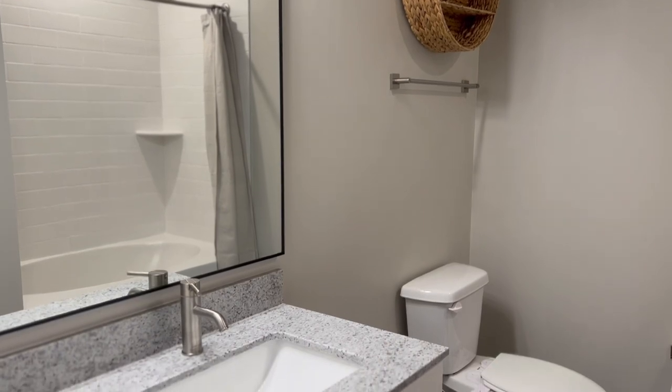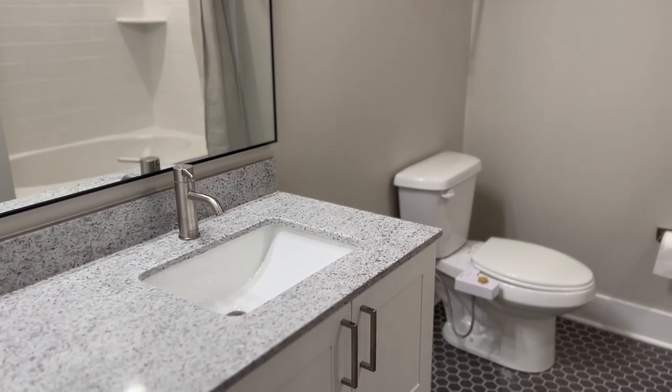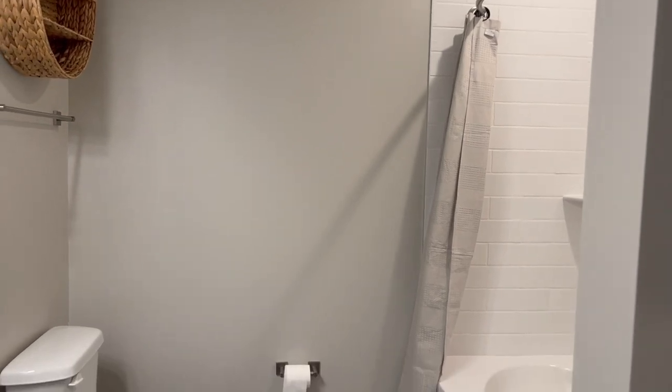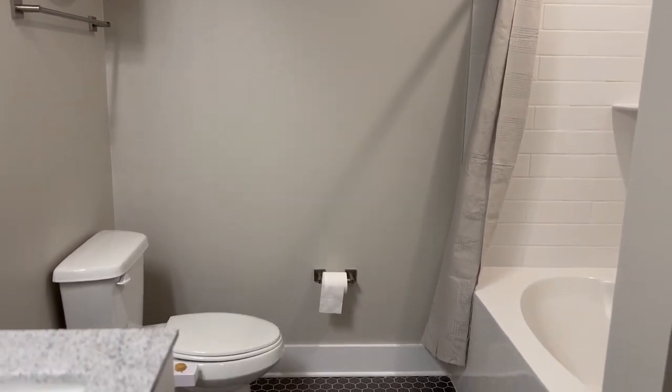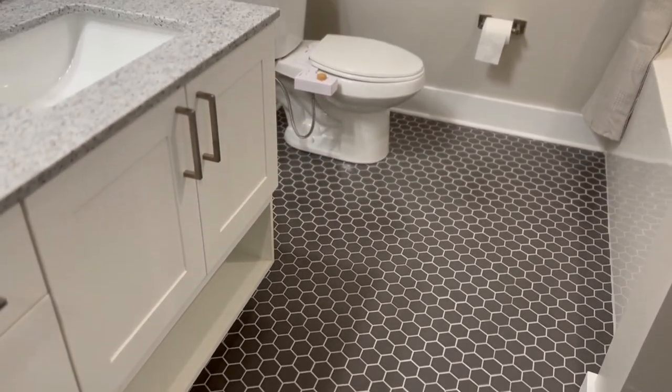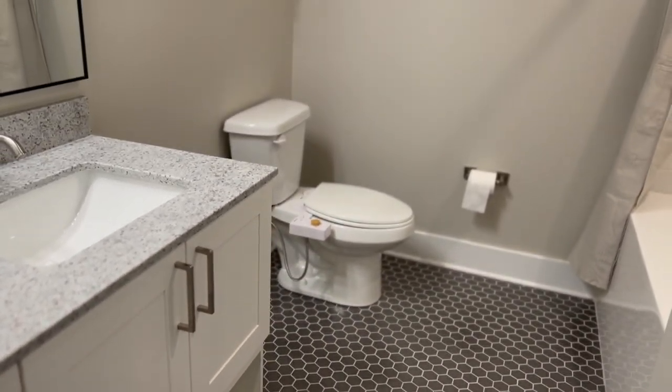Let me show you all the before. It's a very plain, blah bathroom. It also doesn't get a lot of natural light because there's two doors, one that leads into a closet and the next one that leads into the bedroom. So if those are even kind of closed off, no natural light will come in here. If they're both open, then some light will come in.